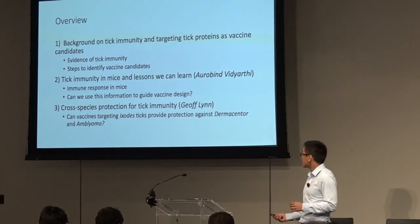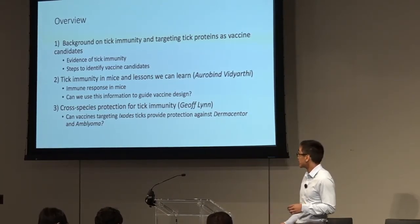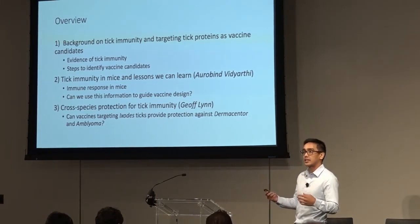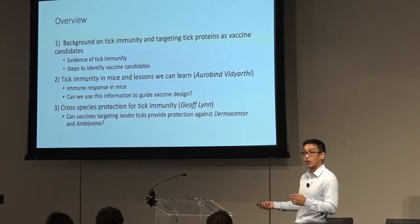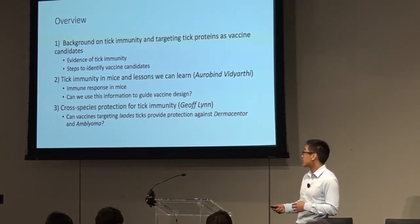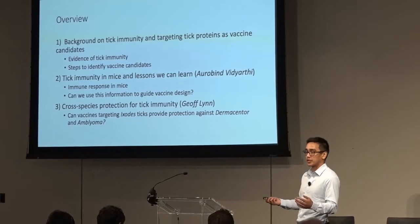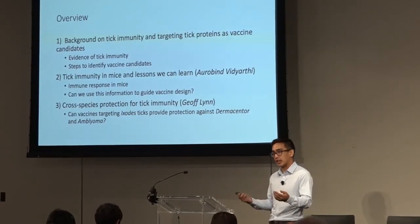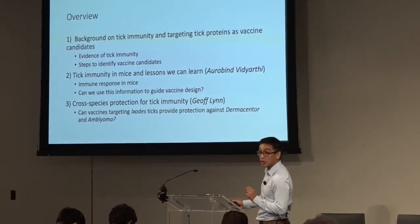And then we'll close the session with Jeff, who's also a postdoc in the lab, and he will talk about whether these vaccine candidates can provide broad cross-protection for other tick species, as well as looking at other sources of tick antigens other than the salivary proteins that I'll get into. So next slide, please.